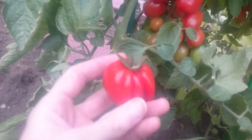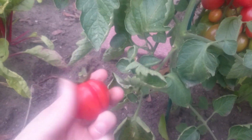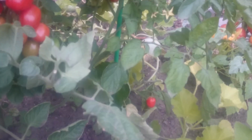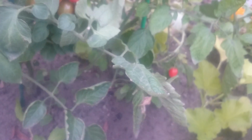It looks like a pumpkin, but it's a tomato. It smells like a tomato. I don't really like fresh tomatoes, but I like cooked tomatoes, so that's why I use it to make spaghetti sauce. I might try to make some ketchup.